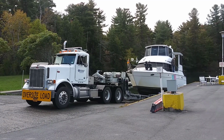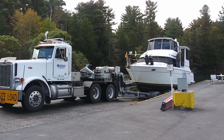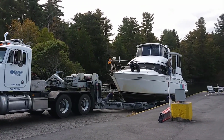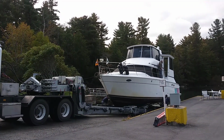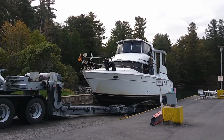So here she comes out of the water, and we are anxious to see what the bottom is going to look like. You can see the mustache on there, which is just from the grime from the water or whatever. Why did they call that a mustache? I don't know, because it kind of looks like a mustache. And at first glance, we thought, well, the bottom looks pretty good.